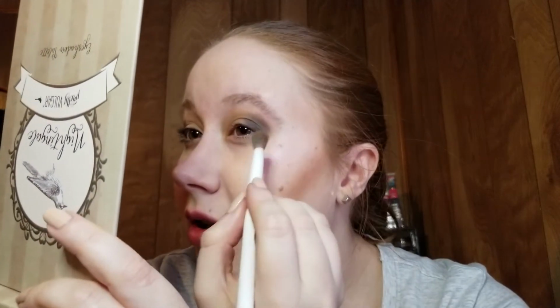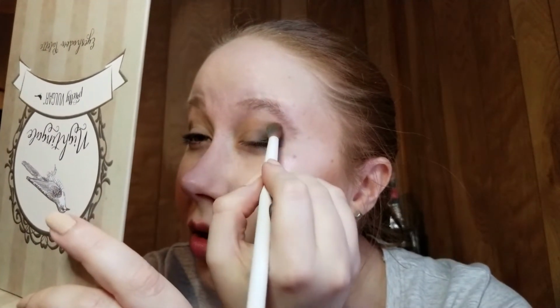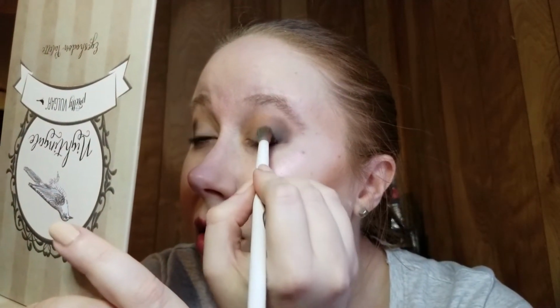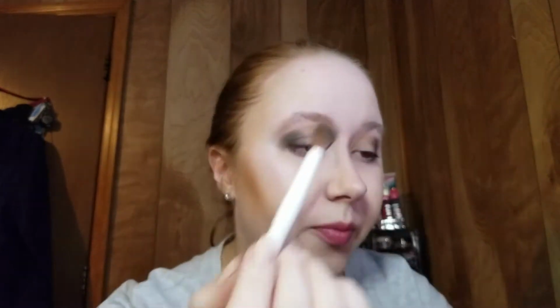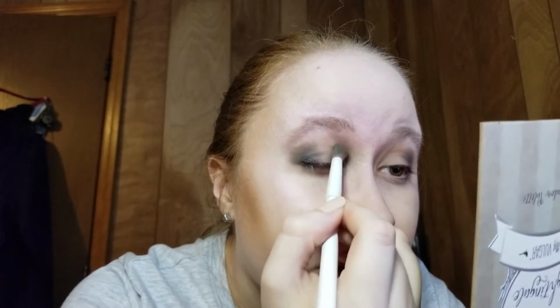This is what I was afraid of. It went a little low. But I managed to somehow not. I'm gonna go in with the same shade and we're gonna do the middle. We're gonna create like a halo eye type thing, but with really deep shades. But yeah, I was using this every single day.